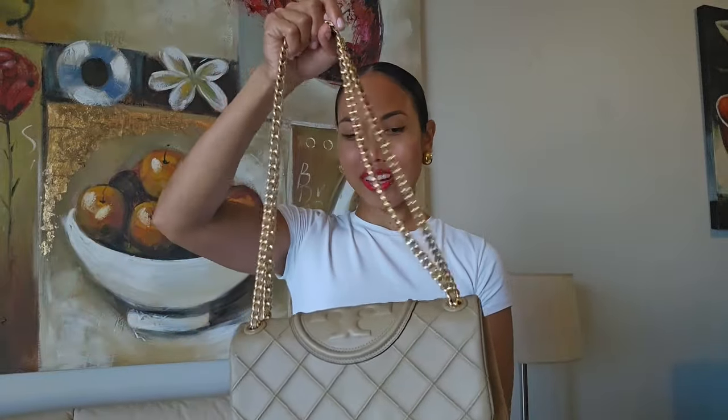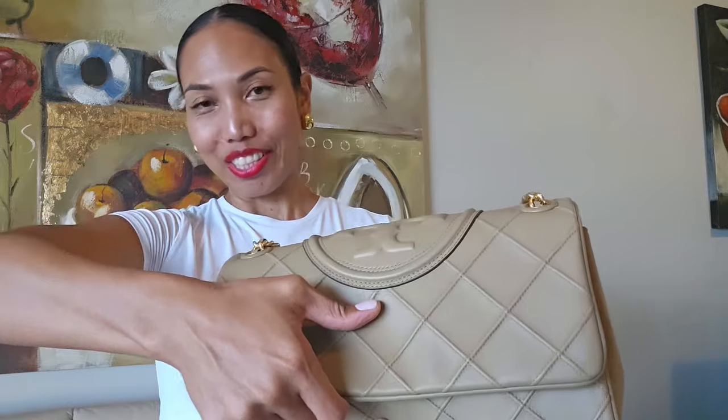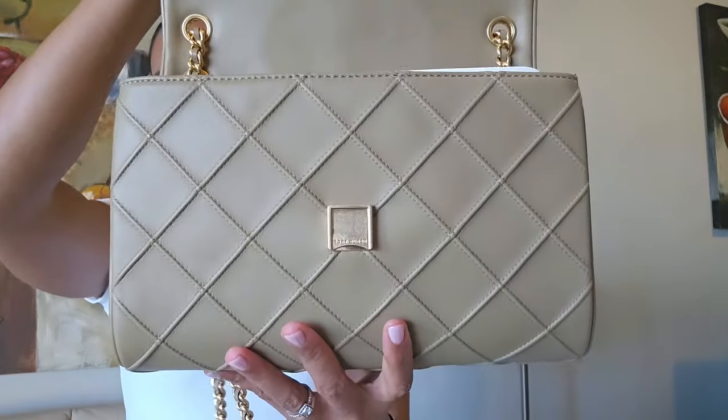And obviously it is not detachable, so you can just double this up like this or pull it up like this. Okay, now let's go to the interior part of the bag, but before that, I want to show you something, and hear this one because this is my favorite part. Okay, let's open the bag. And here this one.